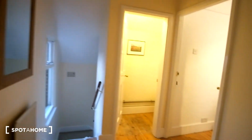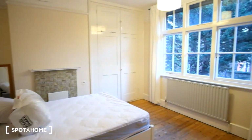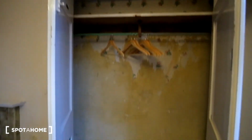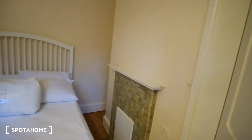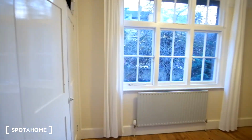So next, bedroom number 3. So in this room, again we'll have a double bed. The windows overlook the garden, so we'll get a similar view. And this time we'll have built-in storage. Get one last view from this corner over here. And see bedroom 4 finally.